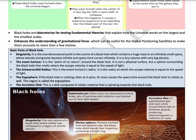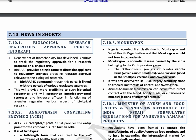The next topic is the Biological Research Regulatory Approval Portal. This portal provides all the regulatory approvals for biological research in a single portal, and a BioRRAP ID is generated.